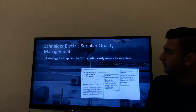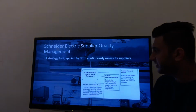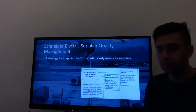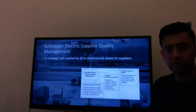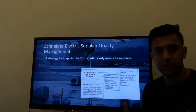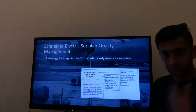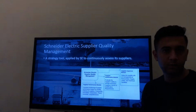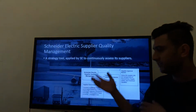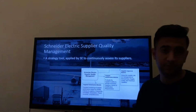Let's move towards Schneider Electric Supplier Quality Management. It's basically a tool that's used by Schneider Electric. It's kind of a strategy tool. It has a supplier performance module, a supplier qualification module, and a supplier approval module. The supplier approval module is the first one to be used. It assesses whether the supplier actually has the capability to provide goods and services for Schneider, and then the supplier qualification module continuously evolves it. And the performance module, once the raw materials or parts are coming in from the supplier, let's say in the next batch or in the next shift, helps to monitor that product or material continuously.